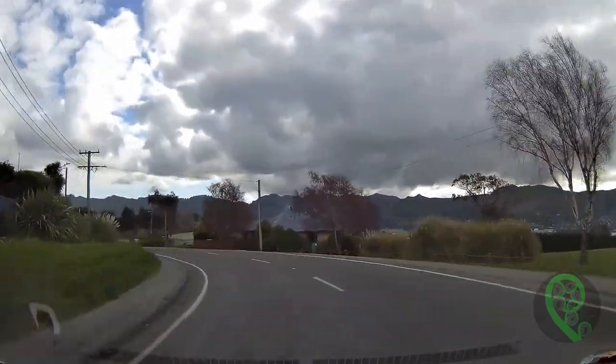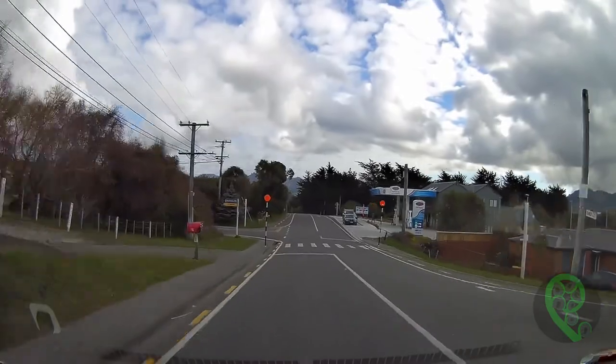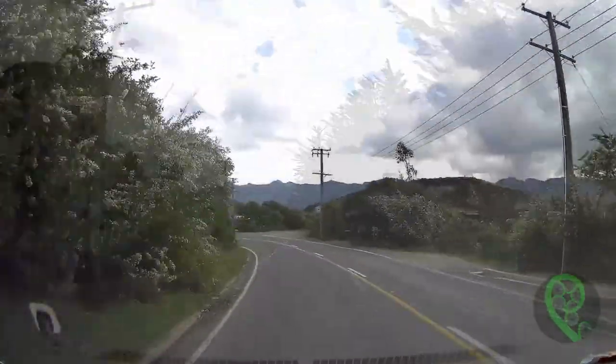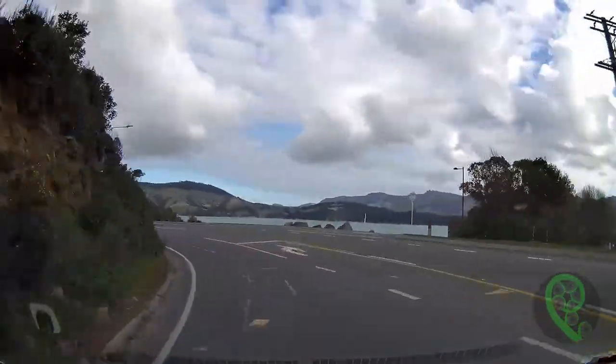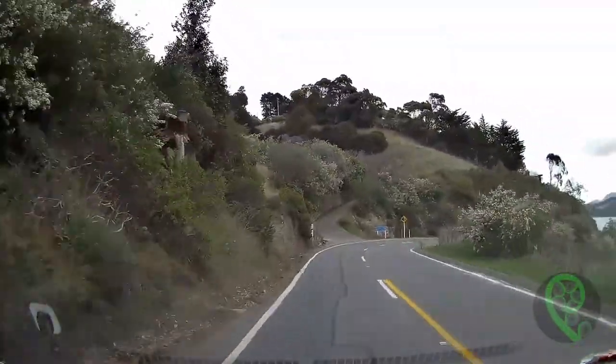We're going to carry on now back through into Teddington, where we turn left and head up onto Gebbies Pass. Our next stop proper will be once we're back up on the summit road. So just kick back, relax and enjoy the drive. And again, as always, we'll pop up every now and then with some interesting commentary.